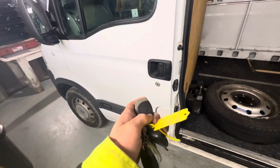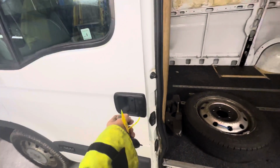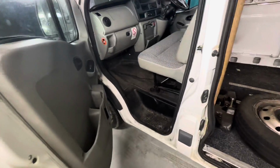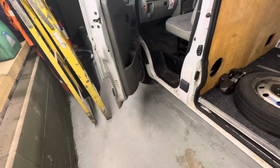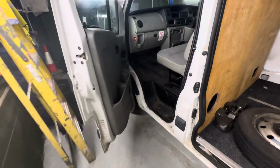So it's obviously had a central locking fault in the past because it's got a new system on here. Unless this is an original system that they've put on there, which is some sort of extra protection. I don't know, but I've never seen one like that. The chassis key certainly doesn't do anything. But yeah, there's two fobs to open and lock the doors.